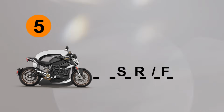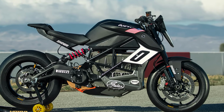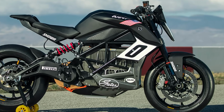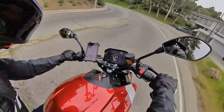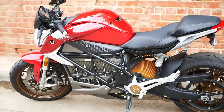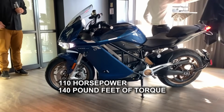Number 5, Zero SRF. In California and Washington, where electric vehicles are more common than ever, the SRF should be dominating urban streets and commuter garages. It is fast, clean, and futuristic, with performance figures that rival many gas-powered sport bikes. This all-electric machine produces the equivalent of 110 horsepower and 140 pound-feet of torque delivered instantly through its direct-drive motor.